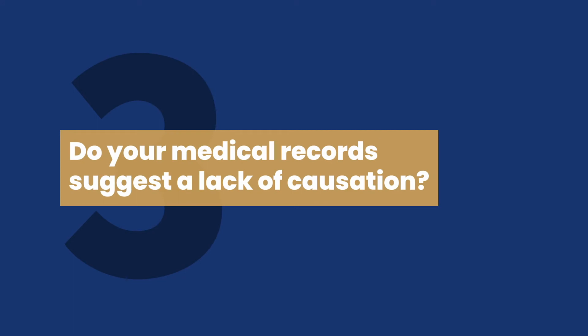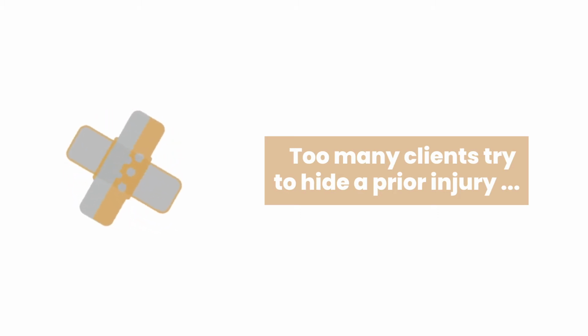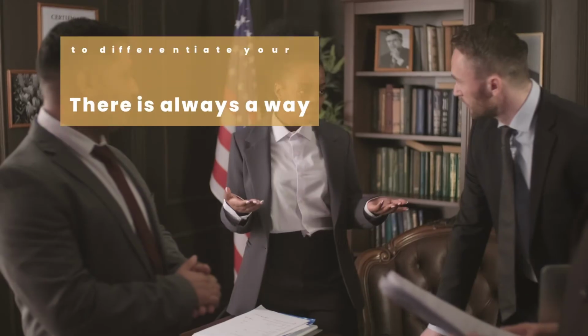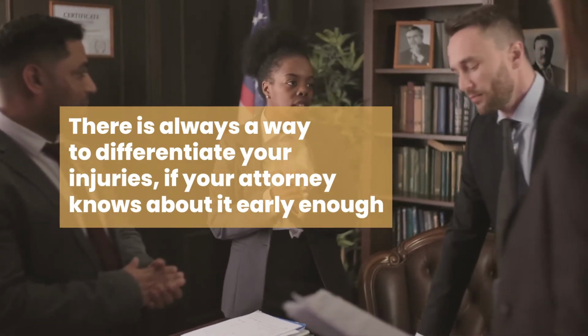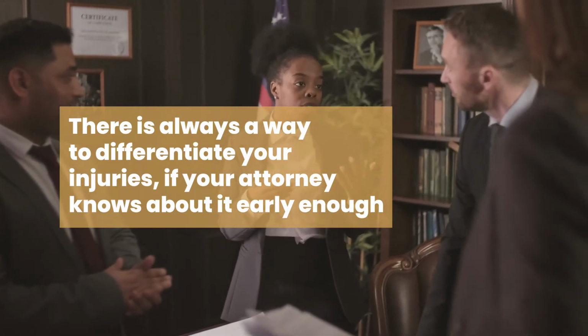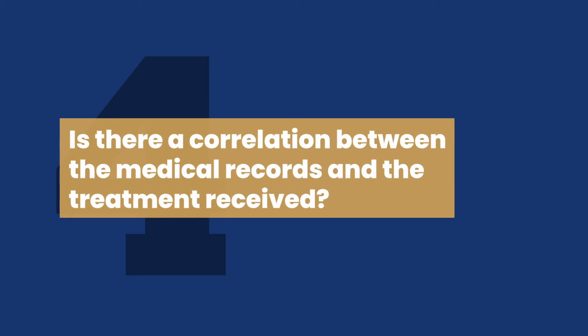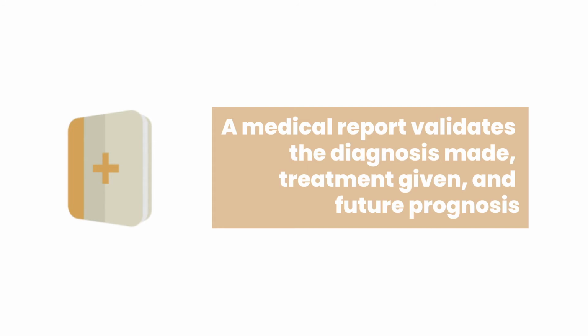Third, do your medical records suggest a lack of causation? Do your records include a notation about prior claims or injuries? Is there any mention of a pre-existing condition or an injury to the same body part? Is there any reference to intoxication, alcohol, or drugs? Does anything in your medical records deviate from the official description of the accident that has been represented to the adjuster?